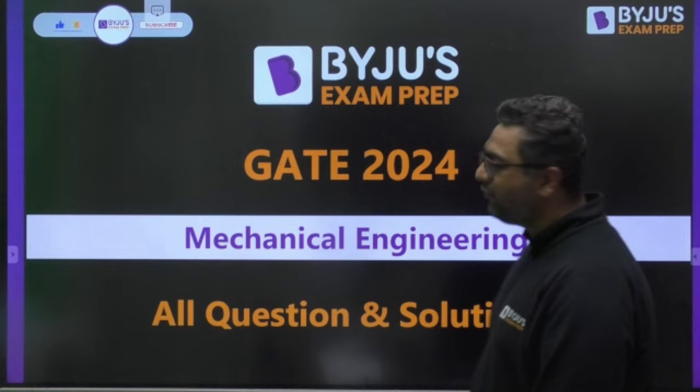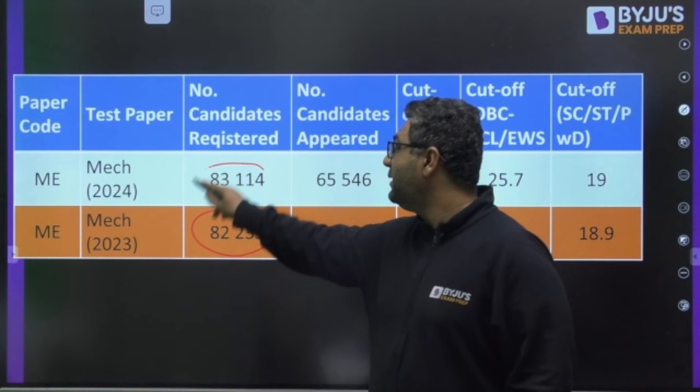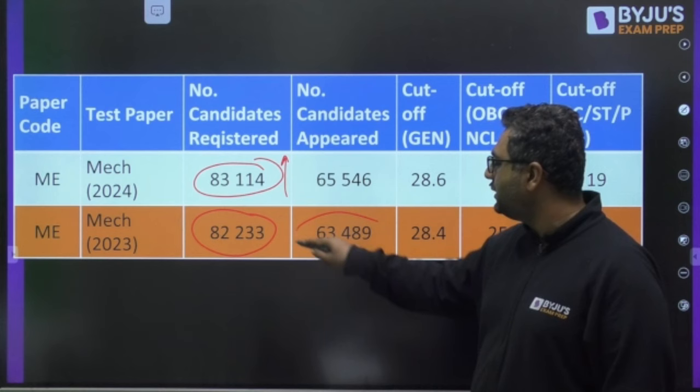So guys, first of all, the comparison of the number of candidates from the last year. Last year 82,233 candidates filled the form. This year 83,114 filled the form, a slight increase has been seen. Appeared candidates last year was 63,489, this year was 65,546, once again a slight increase.